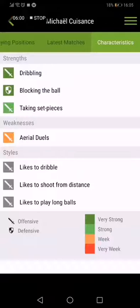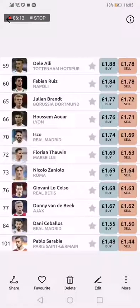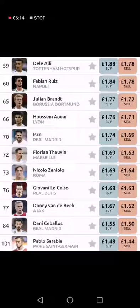There's a lot of stuff I like about Cuisance, and he's probably someone I'm looking at buying in the next couple of weeks. He's got a really bright future ahead of him as well. And where I see the value in him at the moment, he's 97p now. But when I look at similar players to him, looking at these players here, and this is a price range, when I see him establish himself at Gladbach, this is the sort of players I see him competing with, in this sort of company.